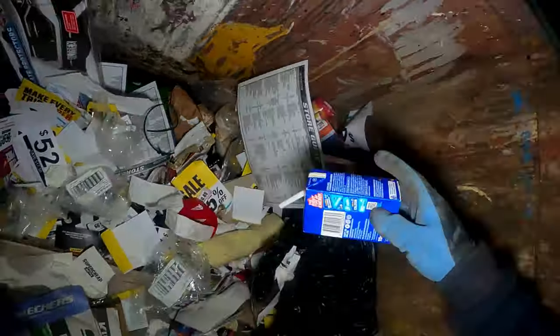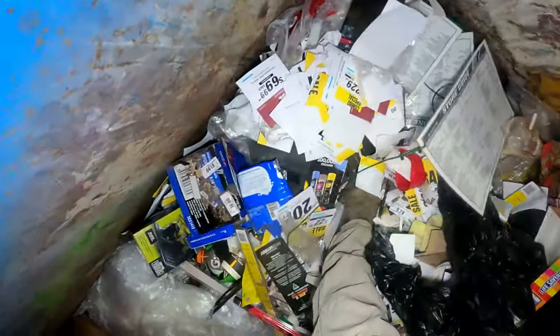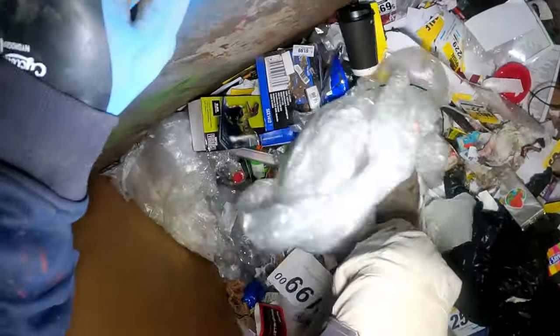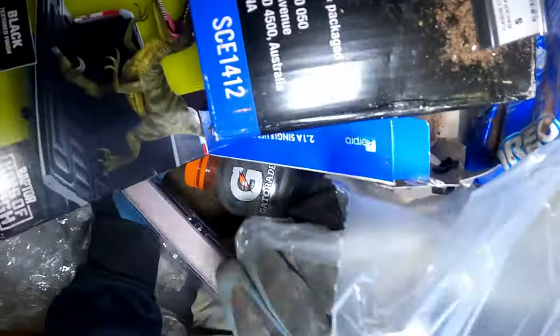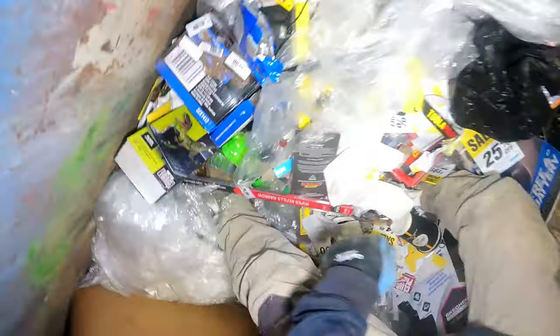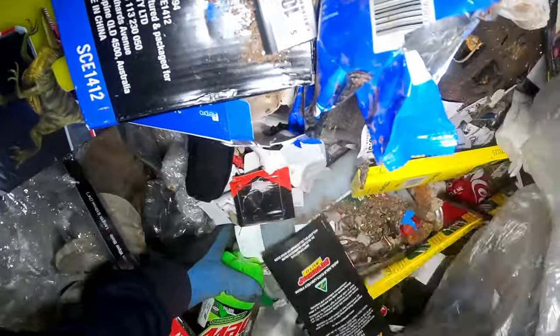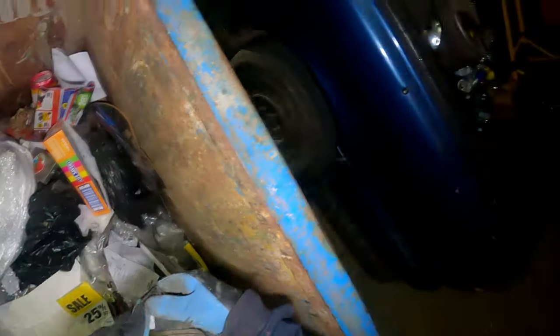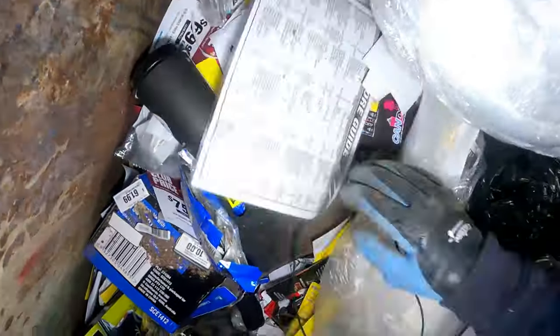Yeah, man. There we go, look at those. Down there, we'll scoop them this way. That's lighter fluid, isn't it? Dunno, but we'll take it anyway. It's full. Little socket. Little container. I just dropped my socket. There it is. 21mm socket.